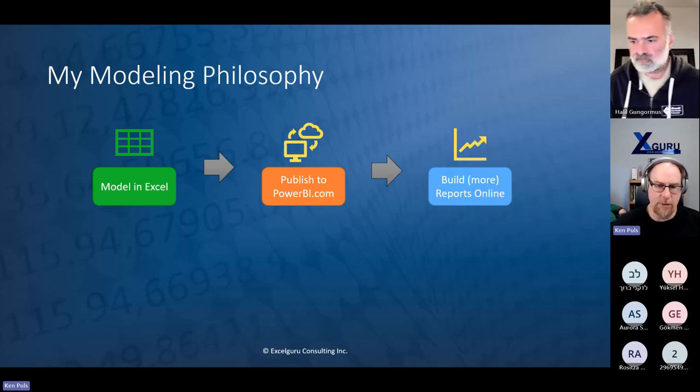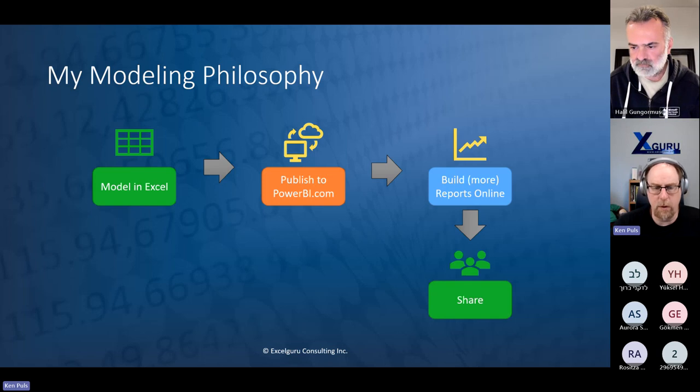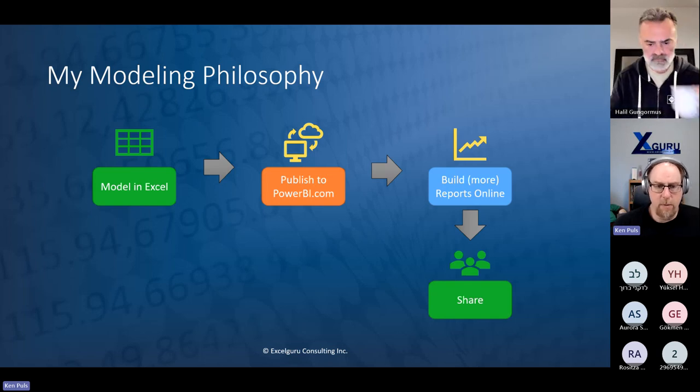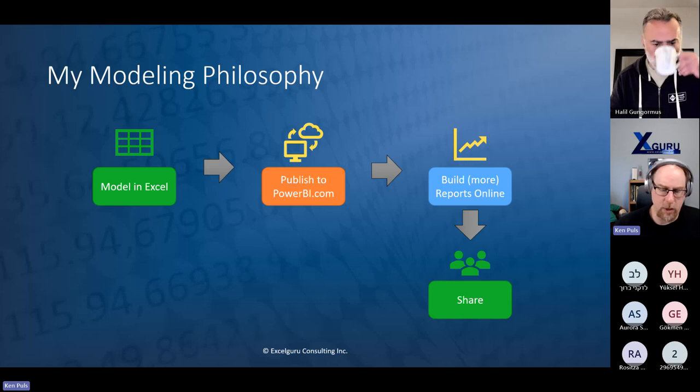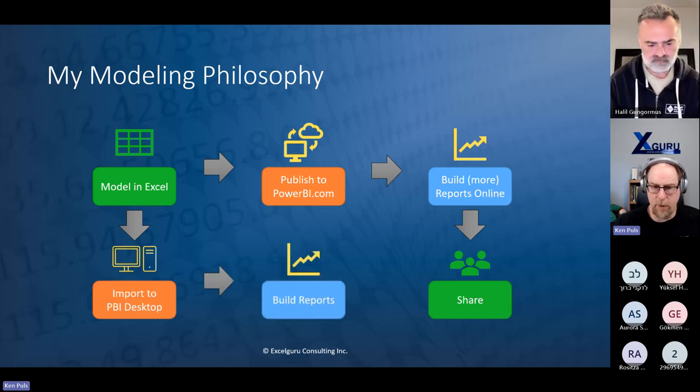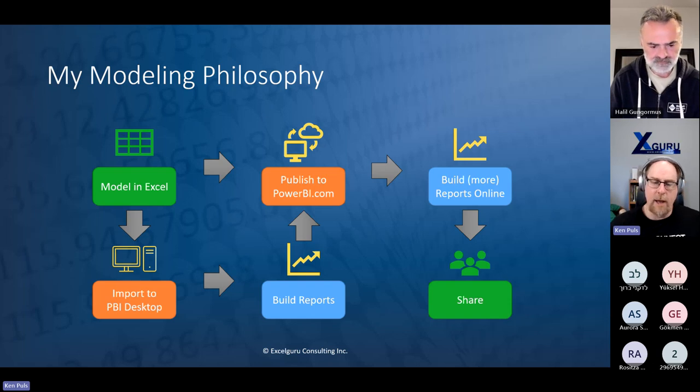So this really sets it up as a thin and core approach to working with your data. And then we can obviously distribute to people. If there are features that I need that only exist in Power BI Desktop, things like row level security, or I'm looking for specific visuals that I need to be able to do in the desktop canvas, I can always import to Power BI Desktop, build my reports, and then of course publish the Power BI Desktop file to Power BI. So I have different options here, but like I say, a lot of the models that I build never actually ever see Power BI Desktop at all.